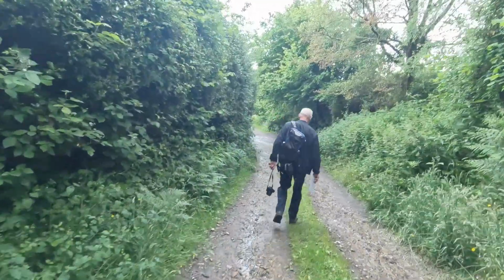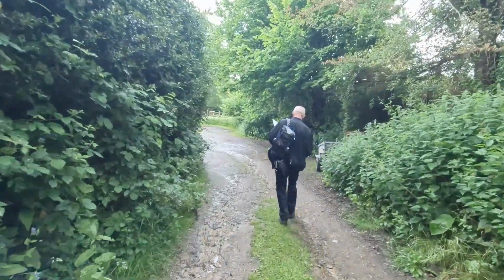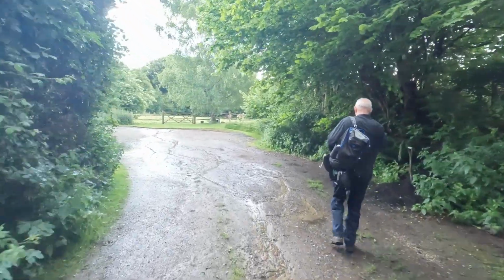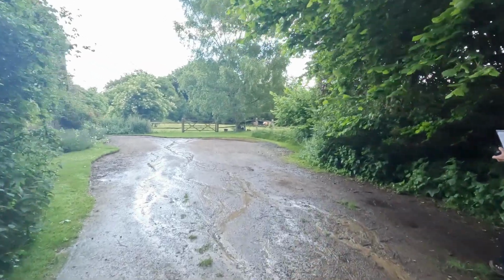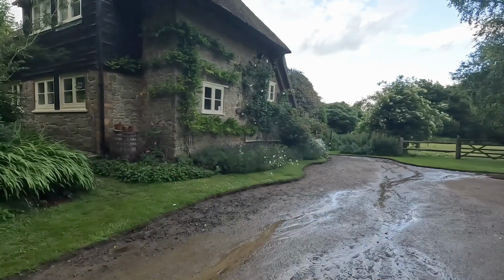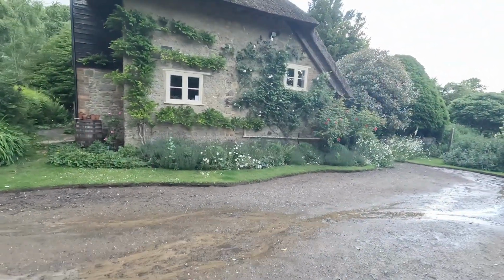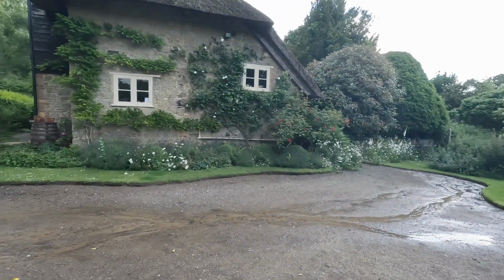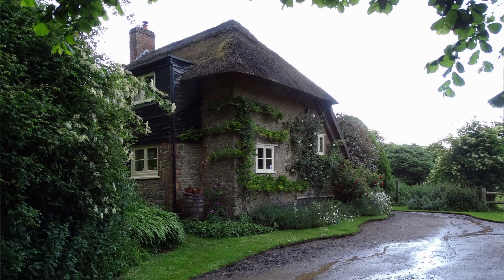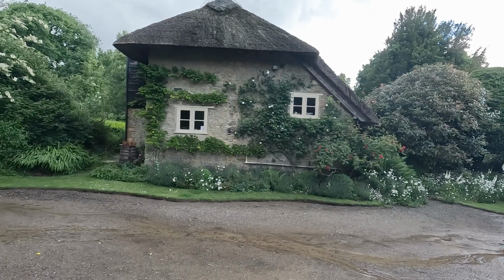It's a 17th century cottage, timber framed, refaced with stone rubble, and it's hipped and thatched according to the information we've looked up. And oh my gosh, it's here already. Here it is. This was at one time the home of Edward Elgar. So that's the one.